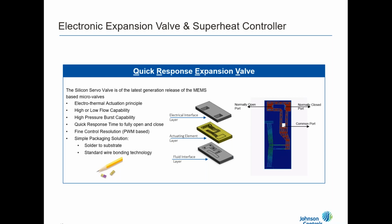This is how we meter the refrigerant through the valve, and we're able to control superheat much tighter in a very efficient process. It relies upon several different elements, primarily an electrothermal actuation principle. This is very good in high or low flow capacity applications. As load varies quite dynamically in refrigeration, with doors opening and closing quite often, our valve is very good at adapting and performing well within those dynamic and transient conditions.